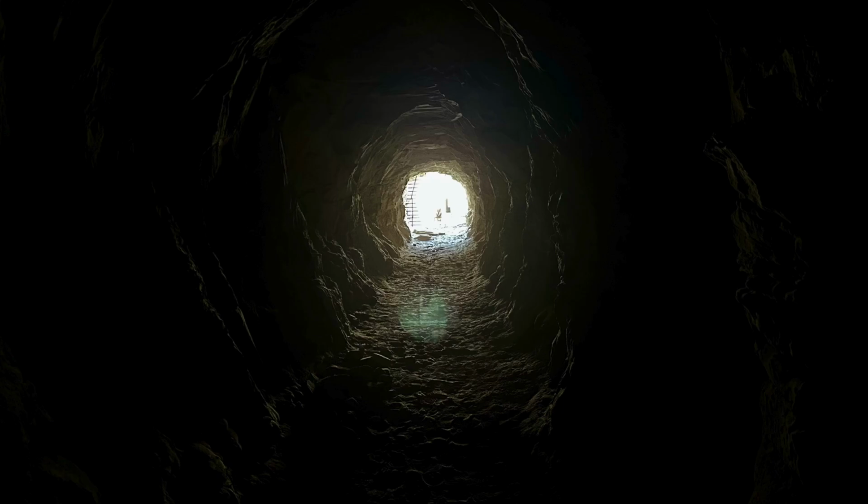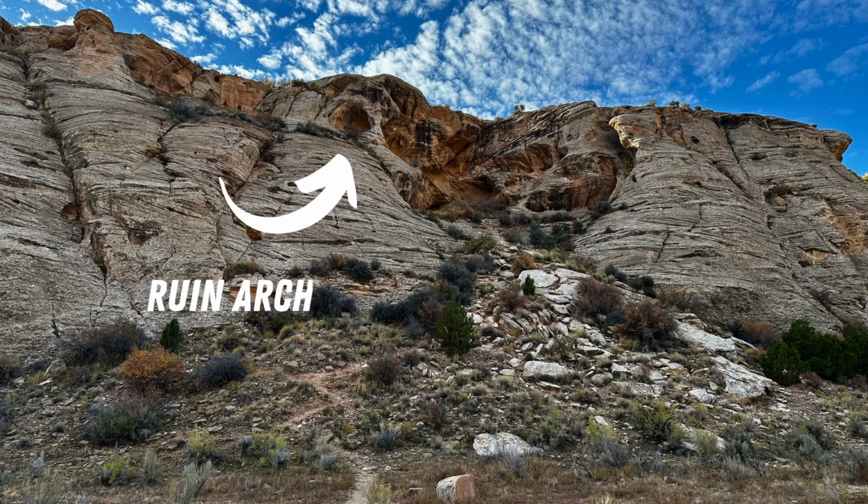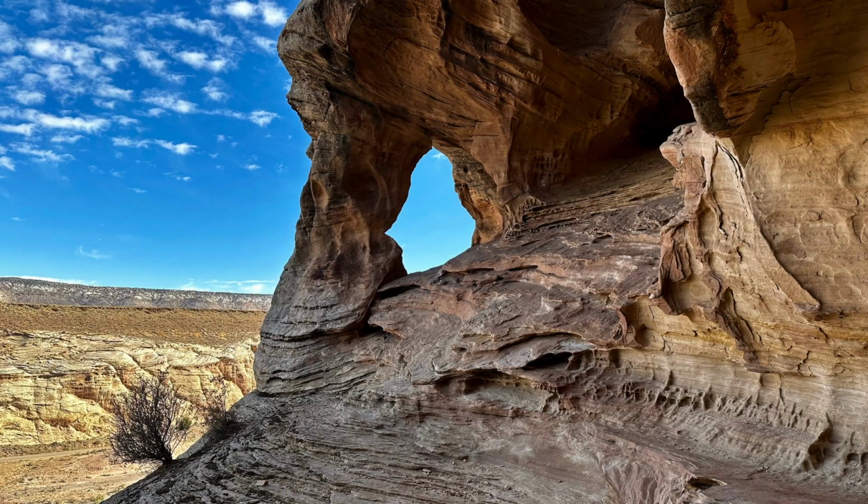The trailhead to view Ruin Arch begins at the MK tunnels. The trail is short but steep and requires climbing over rocks. The arch sits near a small ruin.